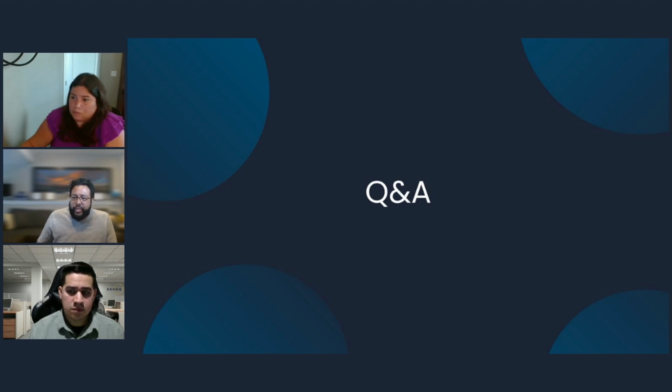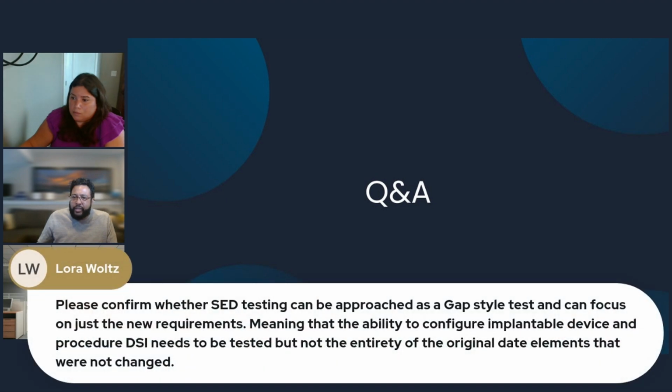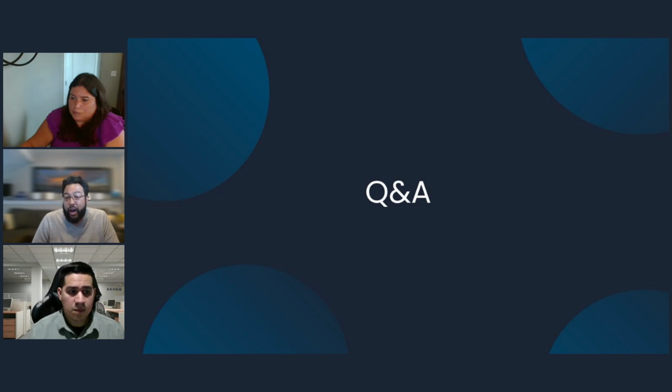Please confirm whether SED testing can be approached as a gap-style test and can focus on just the new requirements, meaning that the ability to configure implantable device and procedure DSI needs to be tested, but not the entirety of the original data elements that were not changed. So since this is self-attested, developers obviously need to attest that they support things like implantable device and procedure. We encourage all developers to self-test the entirety of the criterion and to confirm that they are, in fact, compliant, and also to retain that documentation of their self-testing in case of audit at a later date.